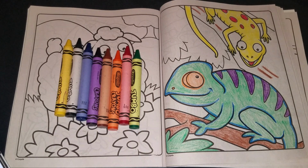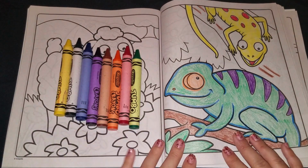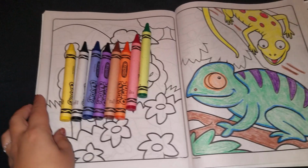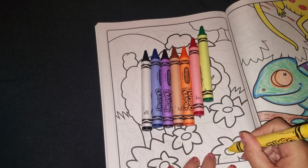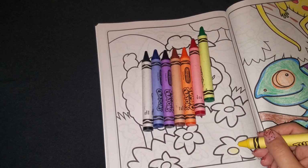What city would you like to live in the most? I don't know if I want to live there, but I've never been to New York City, so that's on my bucket list. I have a strong desire to color these flowers, so I'm gonna do that. Just a couple of them. Let's see.